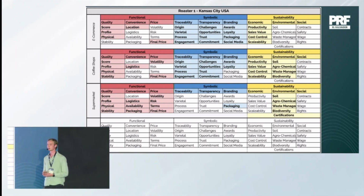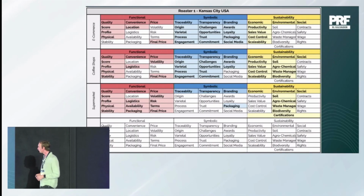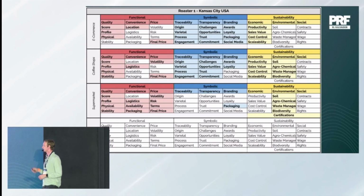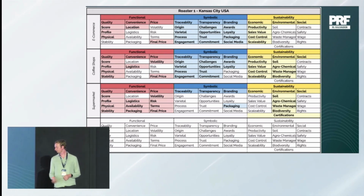Packaging is still important, of course, but in the supermarket, again, consumers have a much shorter time span. They're not thinking about coffee so deeply, and they want to make quick decisions. Again, I said it was a Whole Foods, so we're going to say that here the environmental sustainability for the specialty coffee roaster is actually important as well.